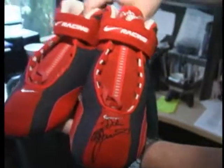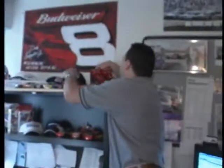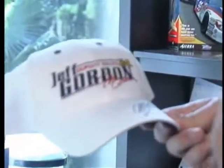That's awesome. He hasn't raced with these though. Oh yeah. That's okay. You got the Jeff Gordon little hat up there? Oh yeah. That's some of the privileges that you have when you get to meet the guys. They sign stuff for you, so it's kind of cool.